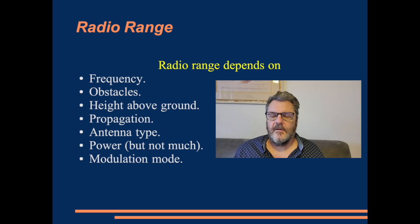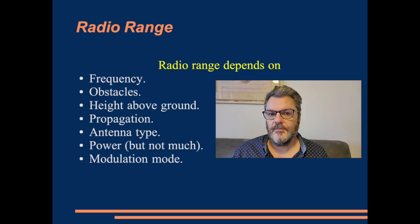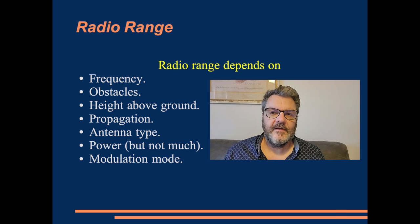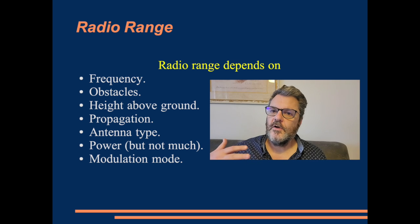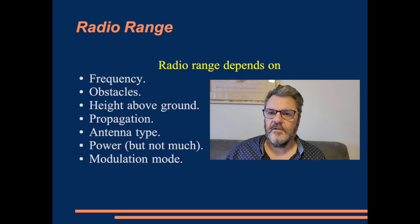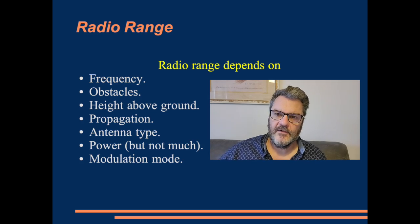A mistake that beginners often make is to think that more power is always better. And that's definitely not the case. I would never suggest to anyone to buy a radio based on output power. Power is one factor, but it's not the most important. Then that gets a little bit more complicated. You have modulation mode. There are different ways to code information, basically, be it voice or digital information. And the way you code that information can affect the range of the radio.